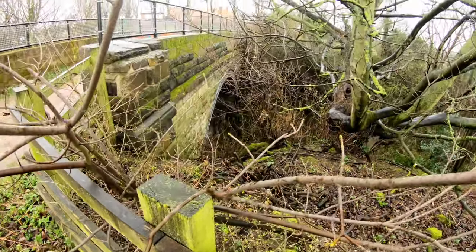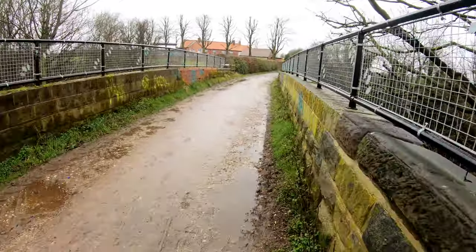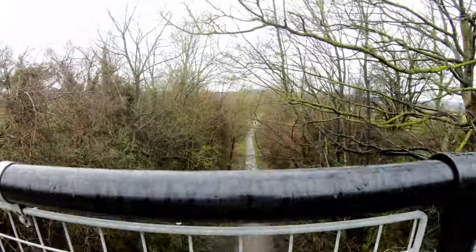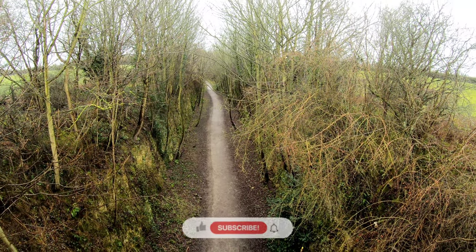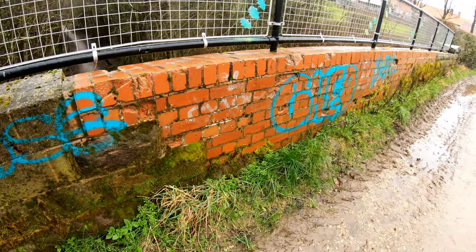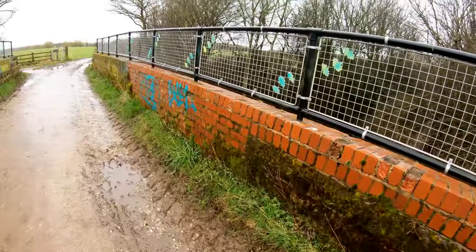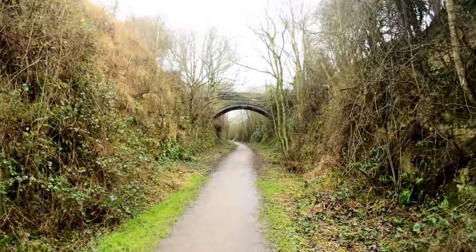Just come up the side of the line, a nice little arch bridge, and seeing if I can get a view down onto the track bed. A few trees in the way, but it's a great cutting down there. I'll get down there and have a closer look. It does look like this bridge has had some kind of repair sometime or other. A lot of newer bricks. Look at this cutting that we're going into now. It's lovely. I was just up on that bridge a minute ago.